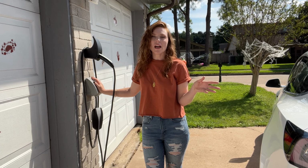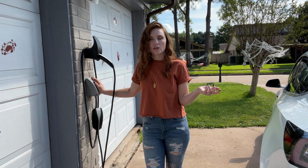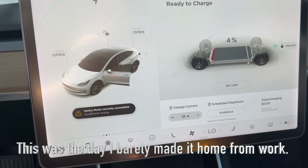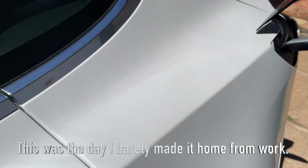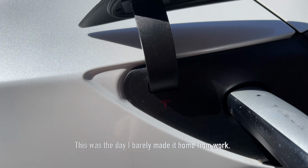So the problem that I've been having is it keeps tripping and getting too hot, and I think that my car charged and, you know, I've been too busy to check it, not paying attention, and it turns out my car did not charge. It says charging equipment reports error. We're at 4% battery. I just plugged in my car and it has this red T symbol right here.